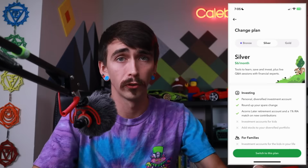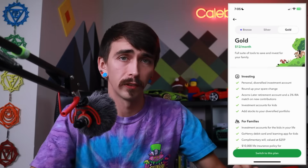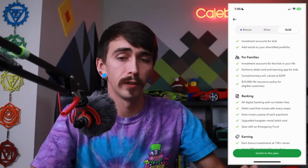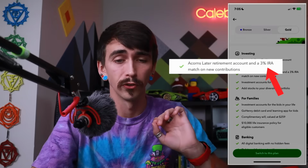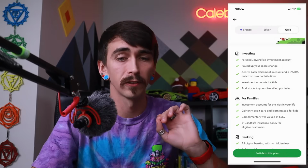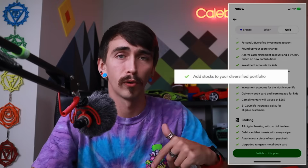Now let's move up to the most expensive option, which is the gold tier for $12 a month. This gold option will have all the exact same features you'll find in the first 2 tiers. However, on top of this, they'll also give you a 3% IRA match, which is really incredible of a match, to be honest. On top of that, you can customize your portfolios or add an additional custom portfolio to the mix, which I'll actually go in and show you guys that right now.